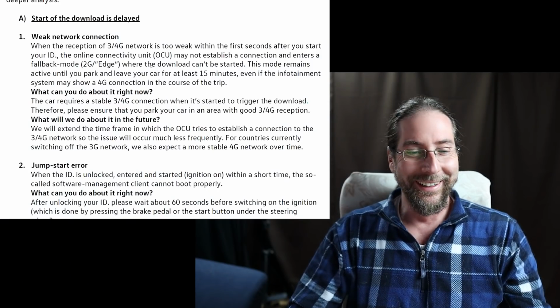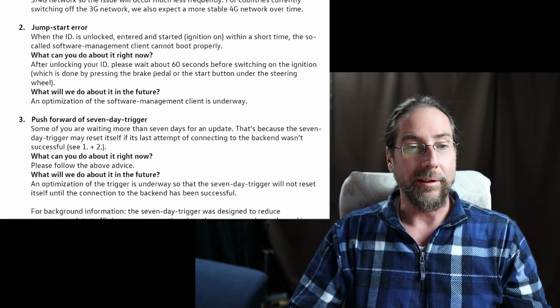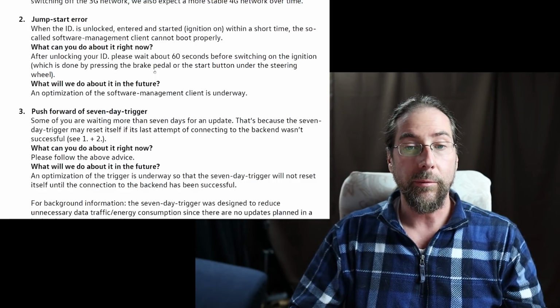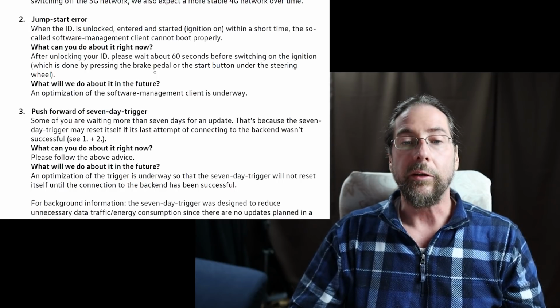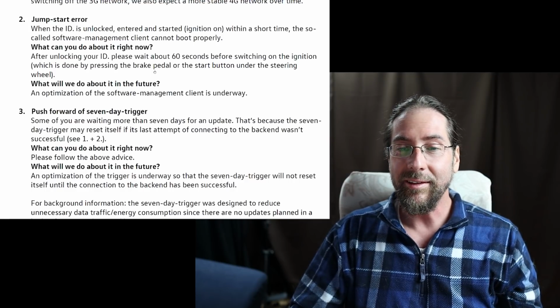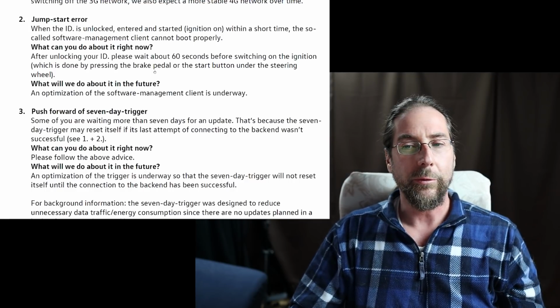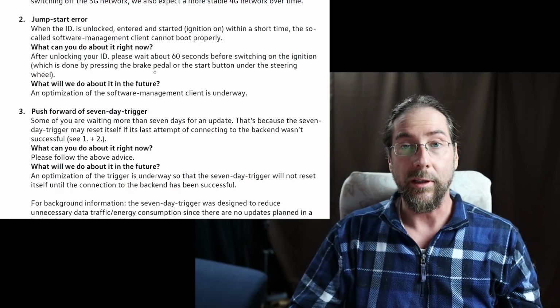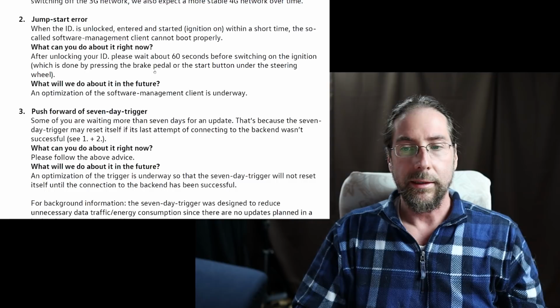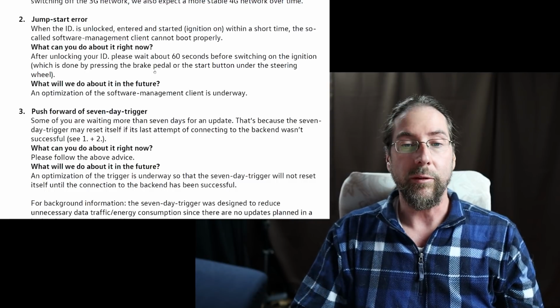Thank you. Let's go back. Jumpstart error. When the ID is unlocked, entered and the ignition started within a short time, the so-called software management client cannot boot properly. What can you do about it right now? After unlocking your ID, please wait about 60 seconds before switching on the ignition, which is done by pressing down the brake pedal or the start engine button.